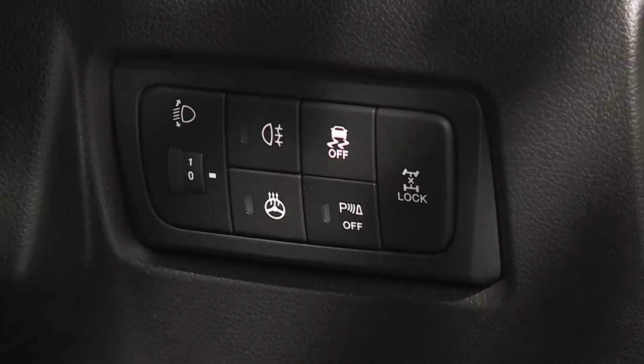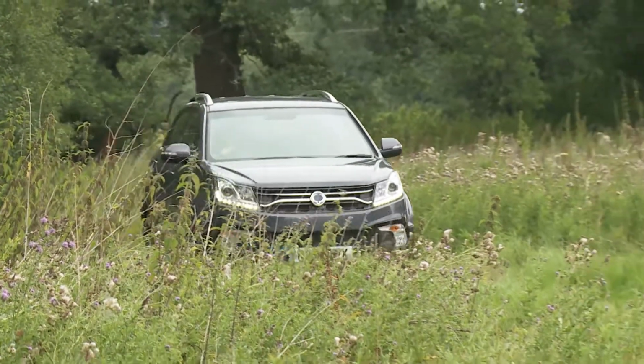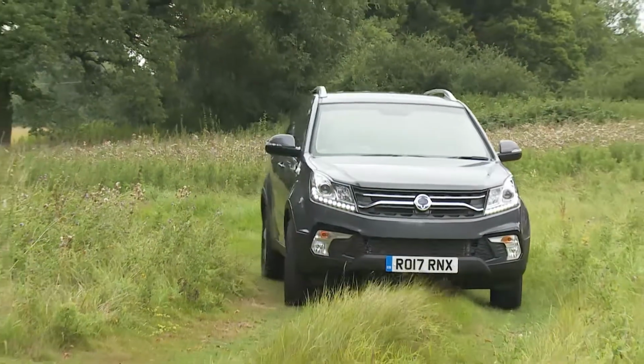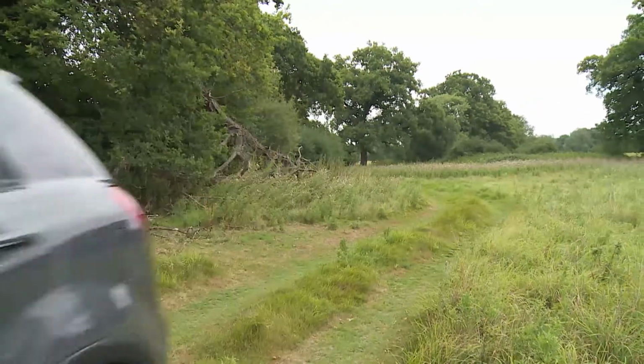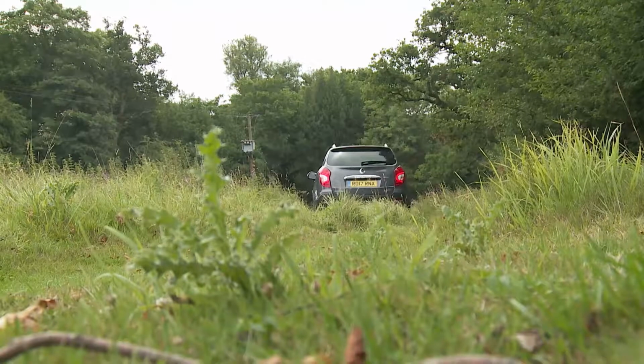Now, unlike some of its rivals, this particular system also has a lock mode, selectable should you be on very loose or slippery surfaces and find yourself with this SsangYong somewhere where you probably shouldn't have ventured in the first place. Here, drive is allocated equally between front and rear wheels to give you the best possible chance of extricating yourself. Not that this should suggest a Korando to be a really serious off-road mud plugger.